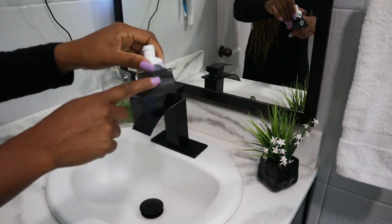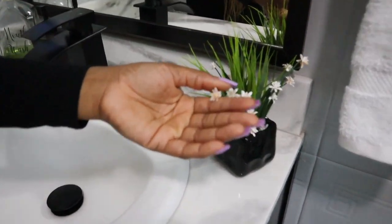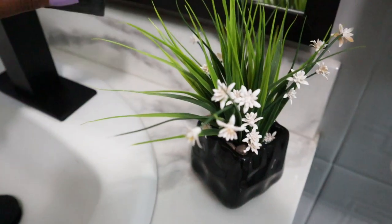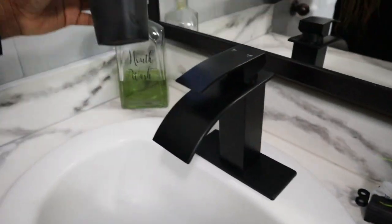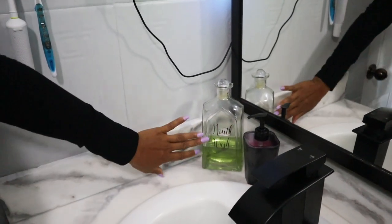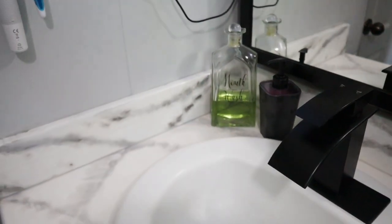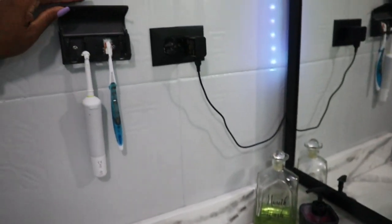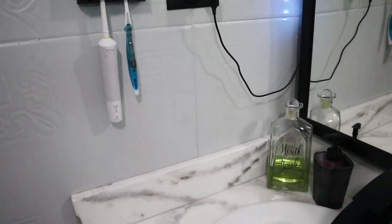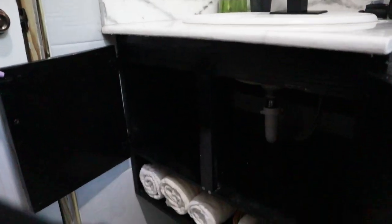I also sprayed the toothpaste holder. I sprayed these little petals. They were in yellow. I sprayed the soap dispenser in black, and I also customized the mouthwash bottle with some vinyl. I also sprayed the toothpaste holder and the plug, and that light that you see hanging down there is just temporary. I'm going to get a better one where the cord will be hidden.